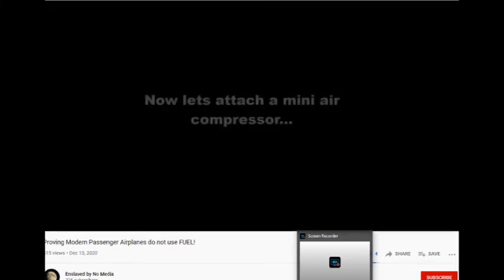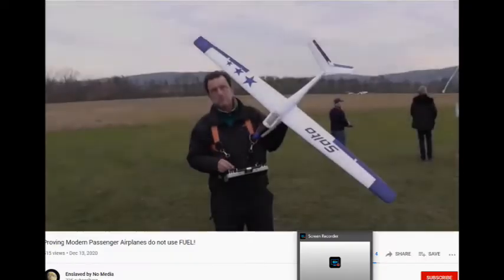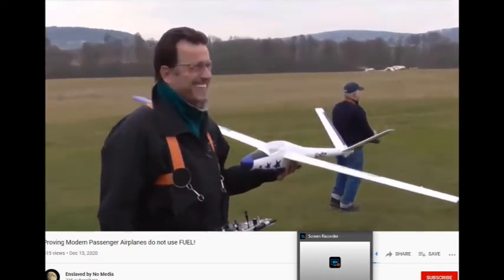Why would you want to attach one of these mini air compressors? Oh, you mean an electric ducted fan? That's not a compressor.